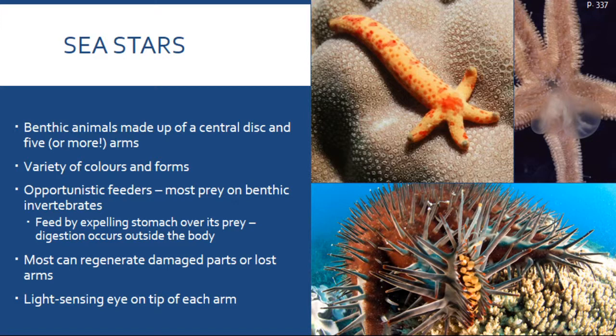Sea stars, feather stars, urchins, and sea cucumbers are all part of the phylum called Echinodermata. Echinodermata translates to spiny skin. So all of these organisms have calcareous skeletons composed of plates or ossicles made from calcite, which can either be fused to form, for example, the shell of the sea urchin, or articulate to form the arms of the sea stars.